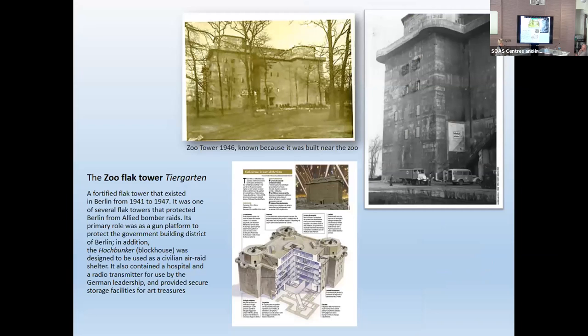So we return to the movement of Mañjuśrī. In this slide, we see one of the three flak towers, known as Flaktürme, built by the Nazis, used to shoot down the Allied aeroplanes during World War II.